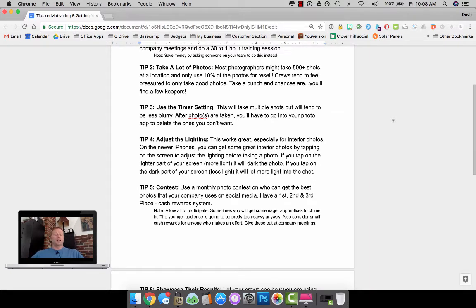If you're taking shots of a kitchen cabinet and you have a window that's coming in, you want to adjust with your fingers, just kind of move it around, tap it a few times until it looks good to you. And I'll just throw this in.